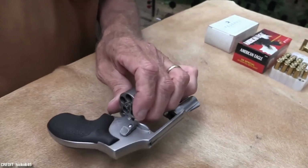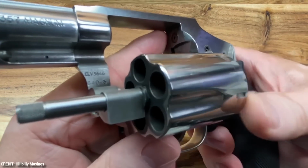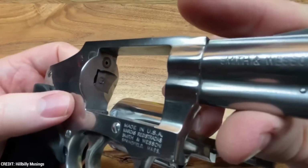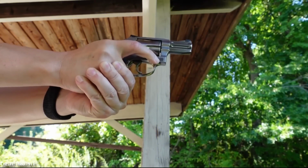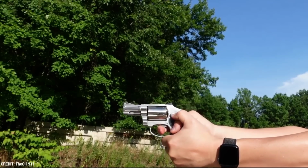It has rear and front tritium drift adjustable sights. The cylinder is also cut to accept moon clips. However, a huge disadvantage of using the gun is that the addition of all these features makes it very heavy, but this problem is outweighed by the awesome performance.